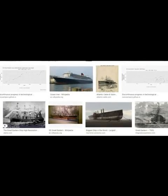Just blows your mind away. Either that or they were geniuses. And this ship looks a bit more like the submarines. It's got that look on it that the submarines have. Ships today look like this, but the hulls are a different shape.